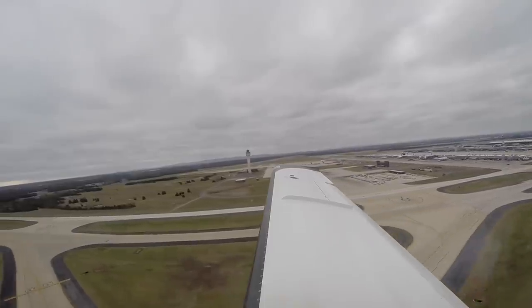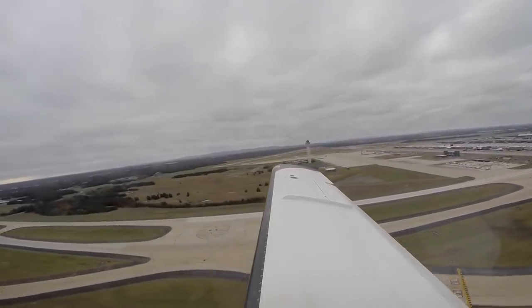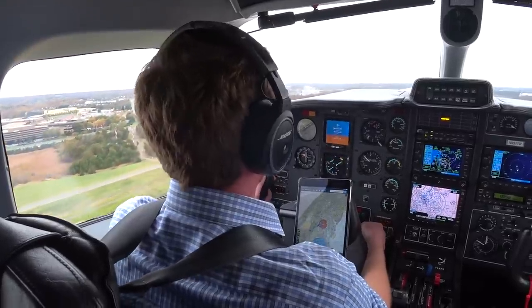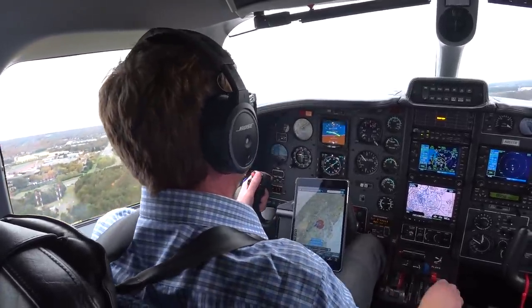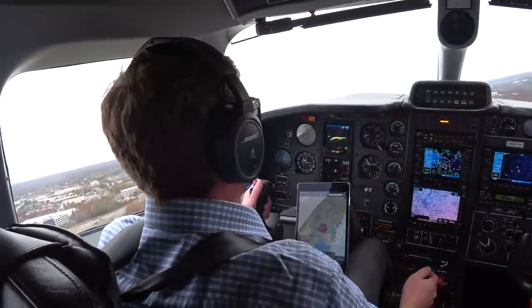There's the tower off the right wing. And United 947, we picked up the runway coming through 2900. And gear is up and indicating. We'll start a right turn to 230. And we're also going to go flaps up, yaw damper on.